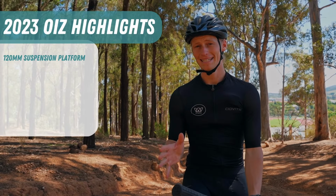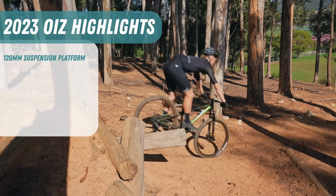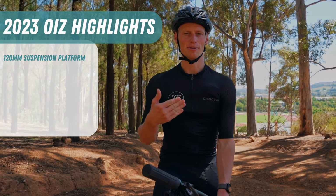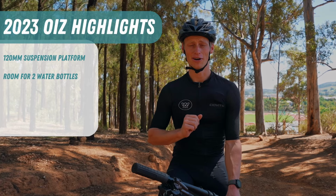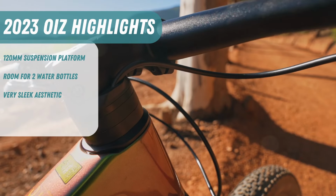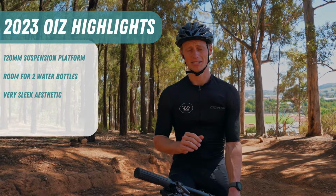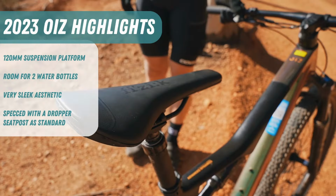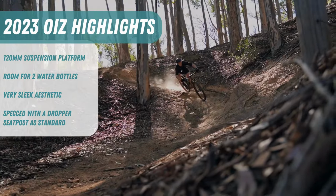So as for the bike's highlights, I'm definitely going to note that 120 millimeter suspension platform. It's really well managed, so you're always in a sweet spot between having ample traction and a nice responsive ride. Also really good to see you've got two bottle cage mounts, crucial out under the hot African sun. There's also that frame aesthetic. It's very sleek having the cables internally routed through the headset. And word on the street from the mechanics in the bike shops is that it actually isn't too much of an issue to deal with. Lastly, it's always good to see a bike spec'd with a dropper seat post. It really just allows you to have more control so you can ride safer and faster, whatever you prefer.